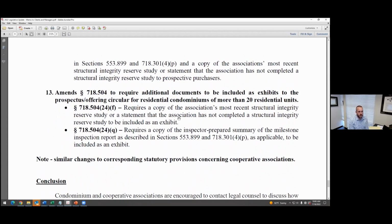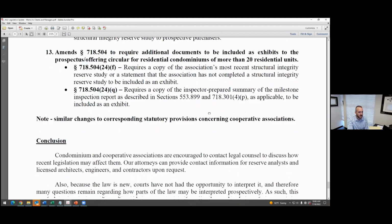718-504 was amended to require additional documents to be included as exhibits to the prospectus and offering circular for residential condominiums of more than 20 units. This is more for newer buildings, probably not applicable to most in here, but it is part of the legislative change. It requires a copy of the association's most recent structural integrity reserve study, or that they haven't completed it, and the milestone inspection. So again, disclosure, providing that as part of the initial creation of the condominium and as part of the purchase of units, whether from the developer or non-developers, so that people know what they're getting into with the buildings.